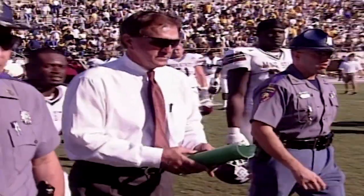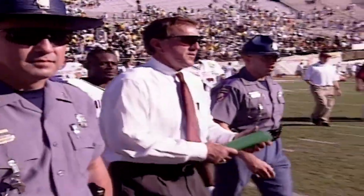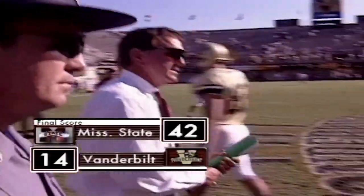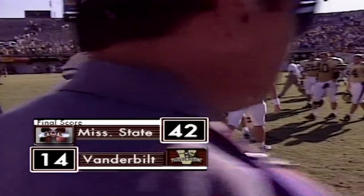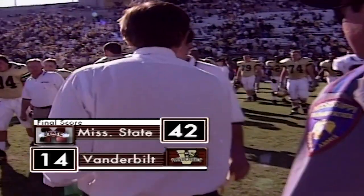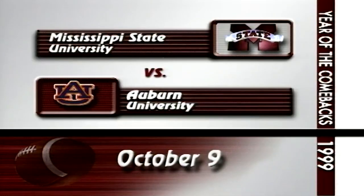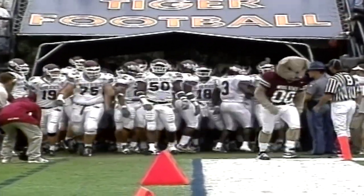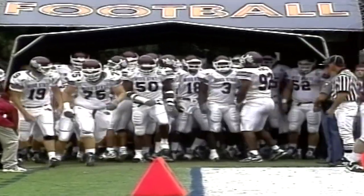State adds a fourth quarter field goal and wins convincingly on the road at Vanderbilt, 42-14. A trip to Auburn was the next stop on the Bulldogs' schedule. Jordan-Hare Stadium, 80,000-plus fans, a tough place for SEC opponents.